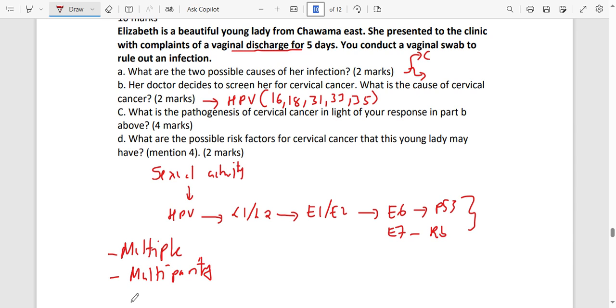Other things will include early sex, someone below 16 years, right? Even poor socioeconomic status. If someone is poor, they may end up acting as sexual workers, and so they are going to be exposed to HPV. Smoking, very, very important. And also poor utilization of screening. Some people don't want to go for screening. And also history of having other STDs. For example, someone has got HIV, gonorrhea, syphilis, so other STDs. Okay, so such things.